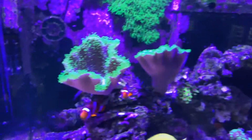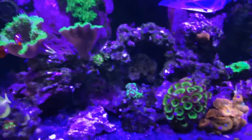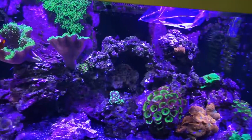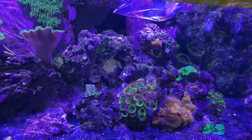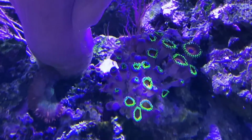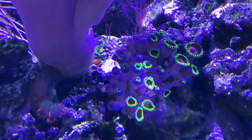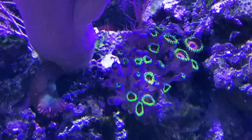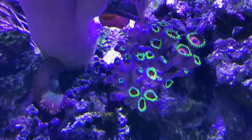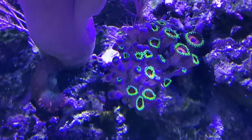Oh, this is another reason why it's always good to quarantine your corals and set up a coral quarantine tank, because you want to be very careful with what goes in your tank. And we can see right here in that colony of eagle-eyed zoas, there's an aiptasia right in the middle of it, which is causing them to kind of close up. And if that's not taken care of, slowly this colony of zoanthids will die.